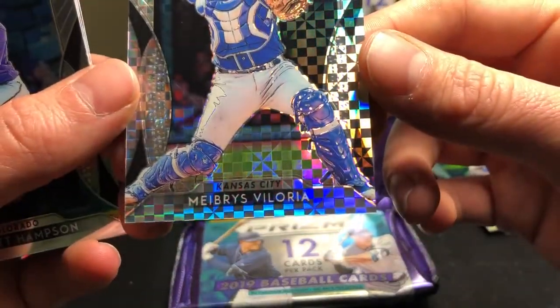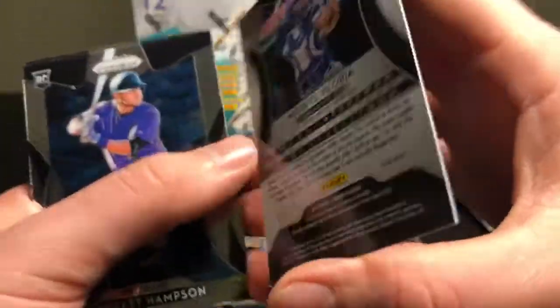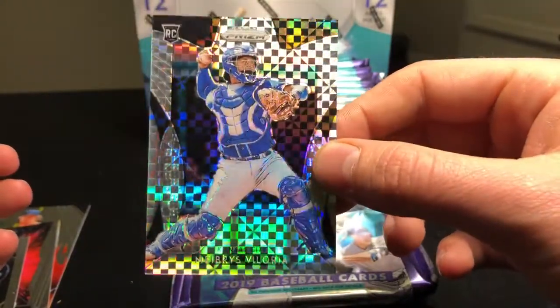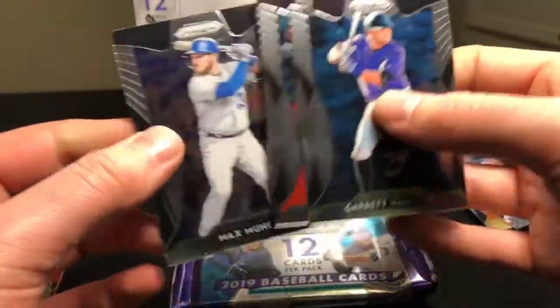Meibrys Viloria. Nice name. Number 275, catcher for the Kansas City Royals. I don't know much about this guy. Salvador Perez is hurt, so he may see the field at some point in time. Garrett Hampson, Giancarlo, and Max Muncy. Boo, Dodgers.